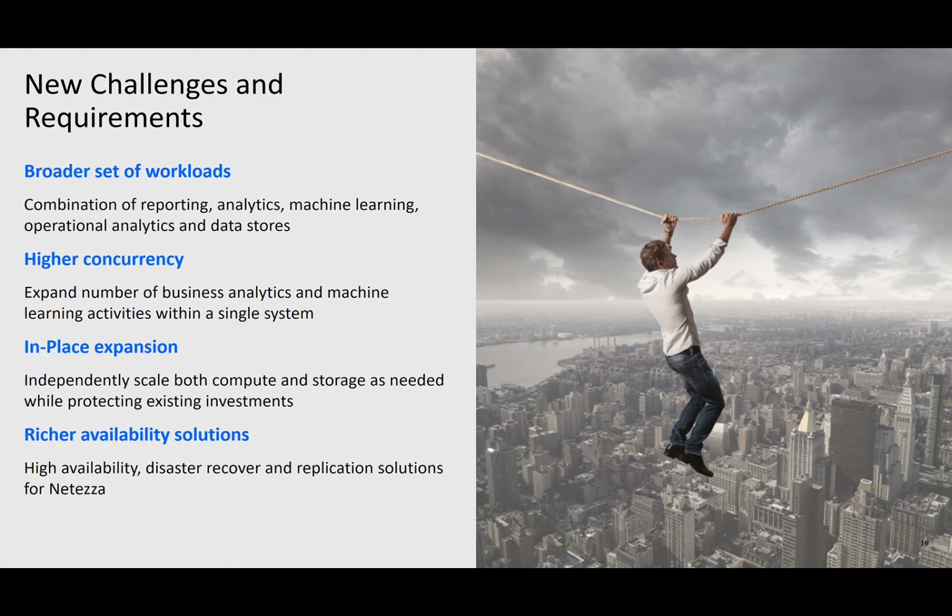And then finally, solutions such as disaster recovery and replication. We've struggled in the past. We've had products called replication services to be a turnkey type of replication solution, but we no longer offer that to new customers, and it's been challenging for some customers who are in production.